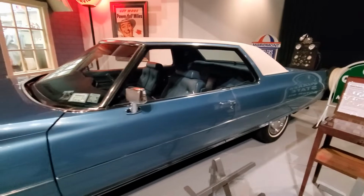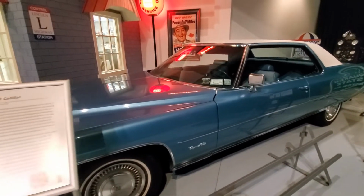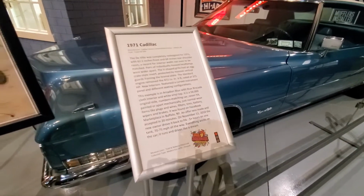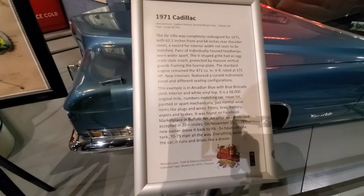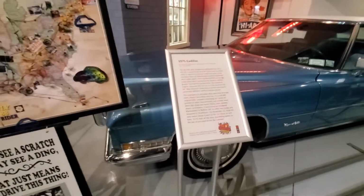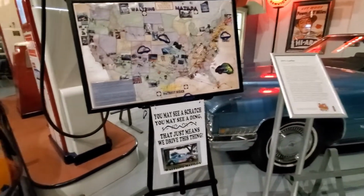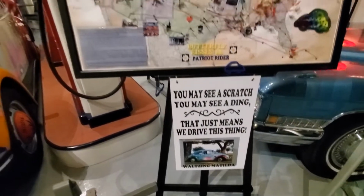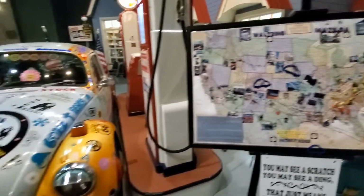There's a 71 Cadillac Coupe de Ville. Yeah, that's kind of neat. And that's for showing where this car has been.